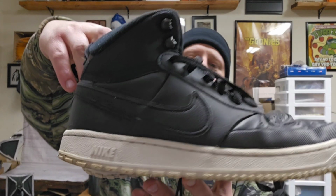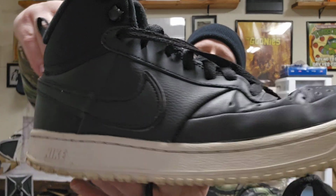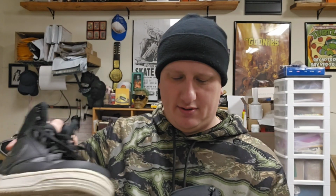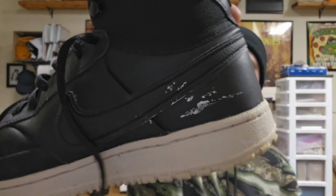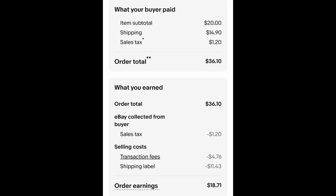So this pair of Nikes, I don't think they're Air Force Ones. They're something else, but it's kind of high top, mid Nikes. They have some paint on them there, but they still sold. So these are the Nike Court Visions. I paid $3.10 for these and they sold for $20 plus shipping. The buyer is all in at $36.10, and after fees and shipping, I get $18.71.